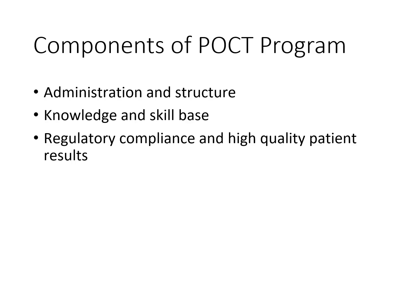Knowledge and skill base: personnel performing tests still have to have the appropriate education, training, and competencies performed. They will have ongoing education and skill assessments to maintain the high quality performance of the testing. Lab staff and non-lab personnel involved in testing need to make sure that they understand the testing principles and limitations.